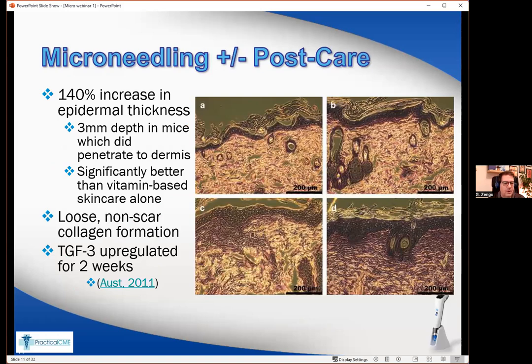The Oust paper in 2011 that I'm going to show you here is really important. They took mouse skin and they showed a 140% improvement in epidermal thickness. More importantly, the new collagen that they saw back in 2011 was a loose non-scar collagen, and they even stained for TGF3, which is probably one of the most important growth factors for scarless healing. You see it a lot in infants and babies who have more scarless healing than adults. You got a good short-term upregulation of that.